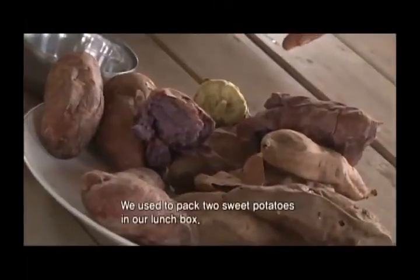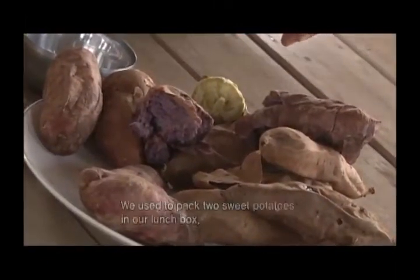They say it's good for many things, and they say that people who have diabetes can have this koguma, the purple one.